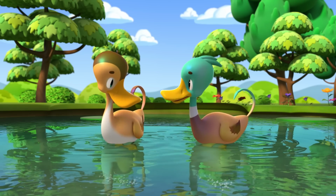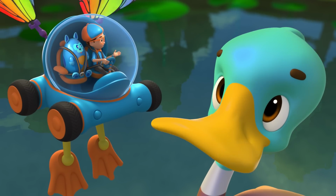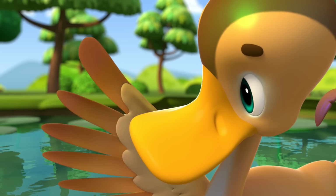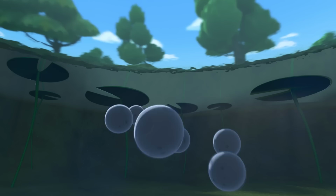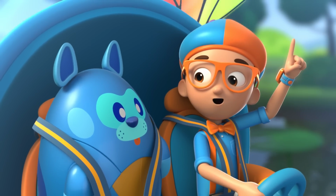Hey, Terry. We have air bubbles floating in our feathers. It's true. And now I have the answer to my question. How do ducks float? Duck feathers trap air bubbles and air floats in water. So, ducks float. Upload answer, Debo.